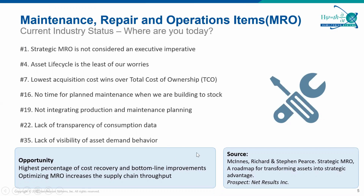If you really look at number 1 and number 4, those people don't really care. They're just deep down in other problems. Asset life cycle is not even their worry right now.